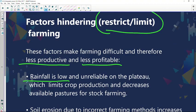Now unfortunately it's unreliable on the plateau, which limits the crop production and decreases the availability of pastures for stock farming. Now in recent years we've seen it, especially in 2016 and 2015, we did experience a drought. Western Cape still experienced a drought. Now this is going to have a major effect on the farming areas. You need to keep this in mind. Now all of a sudden there's not enough rainfall, so not many grapes can be produced and harvested. So that means we can't export the wine.